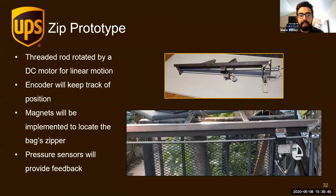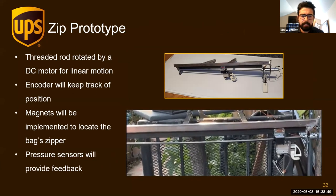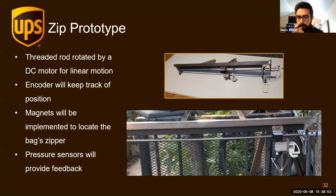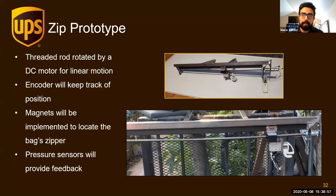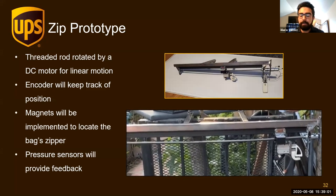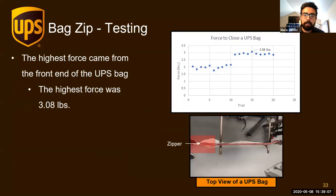There will also be magnets implemented in the grip of the zipper. This is just to locate the bag zipper a lot easier since it's made out of metal. There will also be pressure sensors implemented in the bag grip of the zipper. This is just to give us feedback on whether or not something is being gripped and if it's functioning properly.